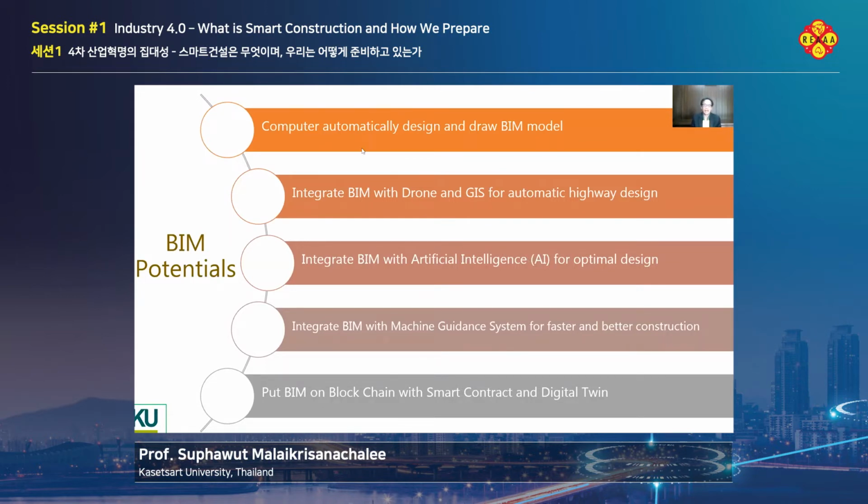For example, I can envision in the near future, I can just tell the computer, I want a house with 3 bedrooms and 2 bathrooms and 1 kitchen. Could the computer just design and draw a BIM model for me automatically? So the computer should be able to figure out where the footings are, what the span between columns is, and where the windows and doors should be, and then also perform structural analysis automatically, and also perform cost estimation for me automatically. That's something that is possible in the near future, and a lot of research is being done in that direction.